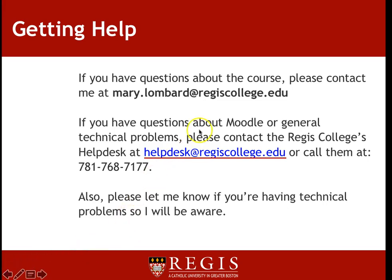The other thing is that you could have a Moodle problem. You could have an ITS problem. You could have an email problem. And that's something that's not in my purview. So if you have questions about Moodle, the software, or any technical problems, please contact the Regis College Help Desk at helpdesk@regiscollege.edu, or you can call them at this number.